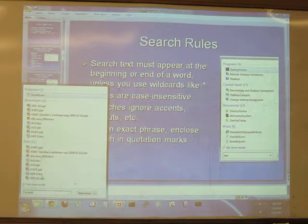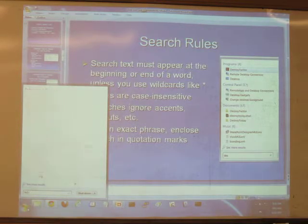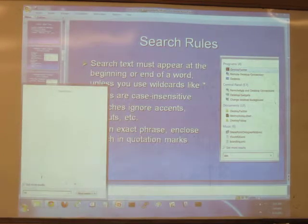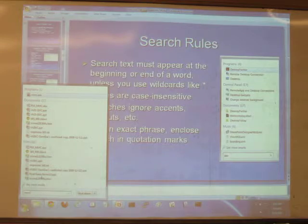There it is, BCD edit.exe. But if I put in just the first few letters, it doesn't find it. So what's up with that? That's the point of search, right? I put in a few letters and it's supposed to find it. It doesn't work that way at all. And there's other ones, like MMC. There's nothing with MM. But if I put in MMC, then it finds MMC.exe.